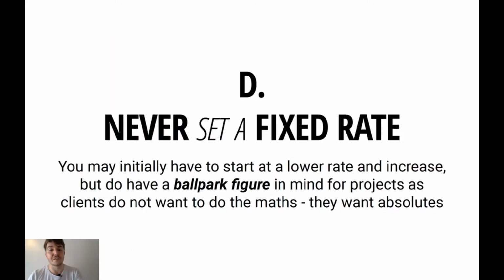D is to never set a fixed rate. Now, you may initially have to start at a lower rate and increase, purely because these platforms work on a review basis, but try and have a ballpark figure in mind for projects, as clients do not want to do the maths. They want absolutes.